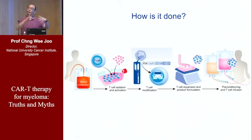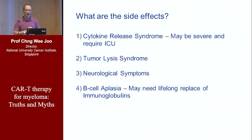What is different is what goes on in the lab, right? The engineering and the manufacturing that goes on in the lab, right? So actually to you, it's the same, but actually what is different is what goes on in the lab. Is it a very simple, safe procedure? Is it as simple as a transplant? I would say that some of the side effects are definitely much more severe than the side effects that we see in the transplant because these are very, very potent treatment.